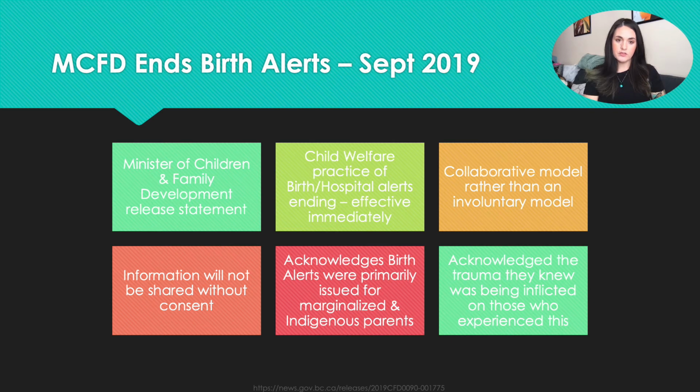Effective immediately, British Columbia is ending the child welfare practice known as hospital or birth alerts. Used in hospitals for decades in BC and in other provinces and territories, these alerts are issued without the consent of the expectant parents where there is a potential safety risk to infants at birth. We are changing the way we work with and support high-risk expectant parents to keep newborns safe and families together through a collaborative rather than an involuntary model. Healthcare providers and social service workers will no longer share information about expectant parents without consent from those parents and will stop the practice of birth alerts immediately.